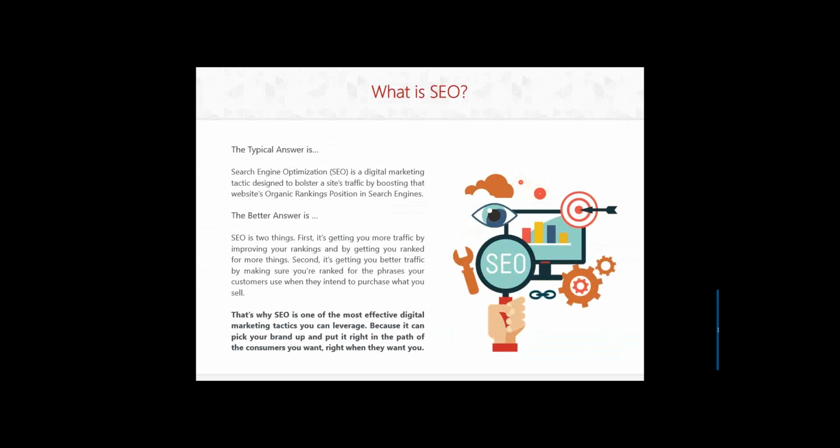Now, that's all true, but the better answer is that SEO is two things. First, it's getting you more traffic by improving your rankings and by getting you ranked for more things. And second, it's getting you better traffic by making sure that you're ranked for the phrases your customers use when they intend to purchase what you sell. That's actually why SEO is one of the most effective digital marketing tactics you can have at your disposal, because it can pick up your brand and put it right in the path of the consumers you want, right when they're looking for you, right when they want you.